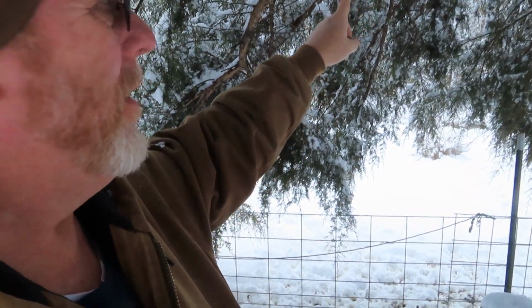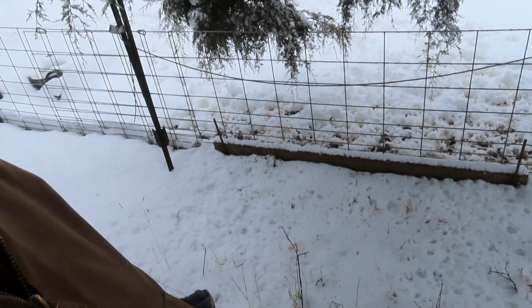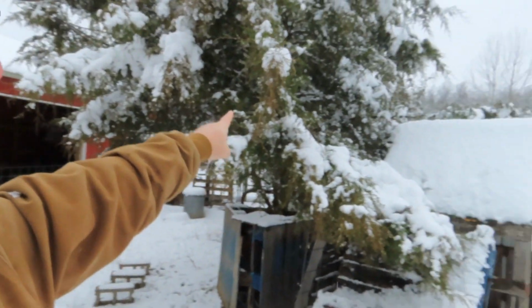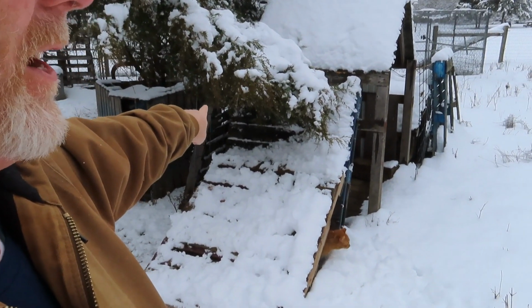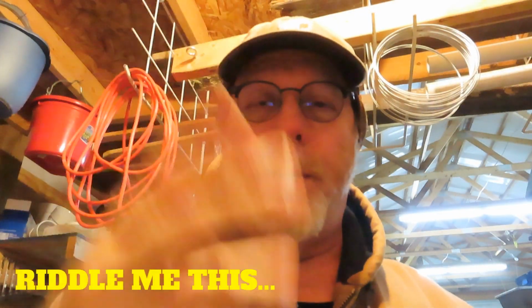Look at what Mother Nature did. These branches don't even come close to the ground in the summer, but the snow has weighted them down so much that they're almost touching the ground. The pigs have to brush through the limbs whenever they walk by. It's tons of snow on them. But what that has done has been a good thing for the goats, because they don't have anything to browse on when the snow is heavy like this, just like the pigs. So these branches were weighted down, and you can see they've been climbing up on this pallet, just eating this evergreen. And those branches out there are all touching the ground. So the goats have something to munch on. It's pretty awesome.